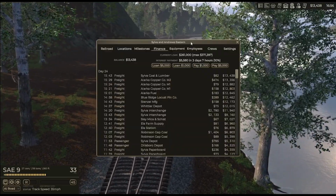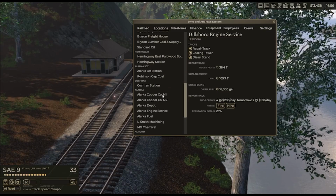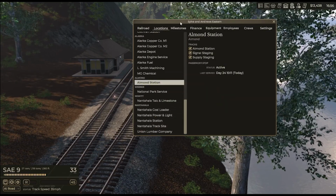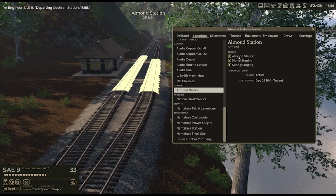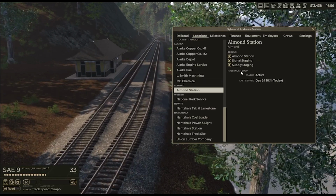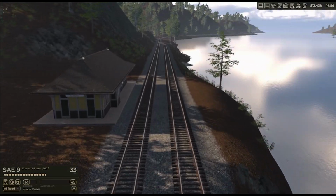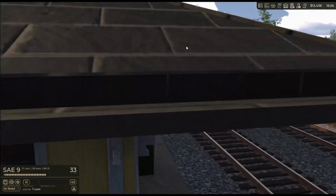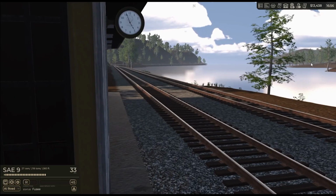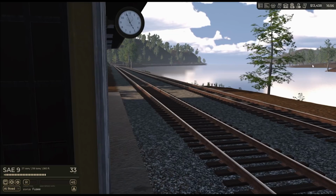Let's see, locations. Almond. Yeah, they're all right here. Okay, cool. So yeah, we'll stop the train right there. All right, there he is off in the distance. All right, we'll check back in just a minute once he has arrived.